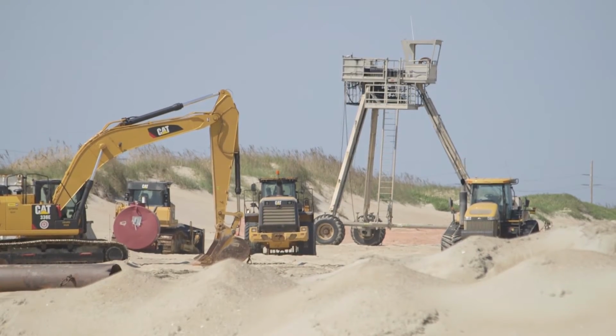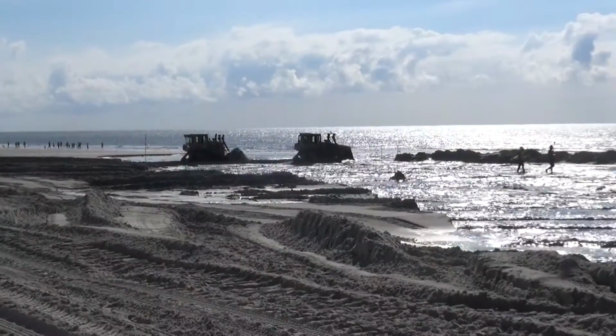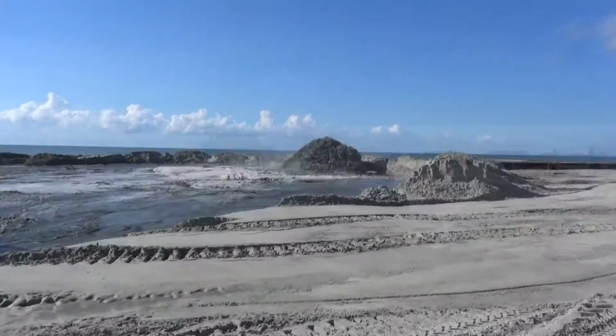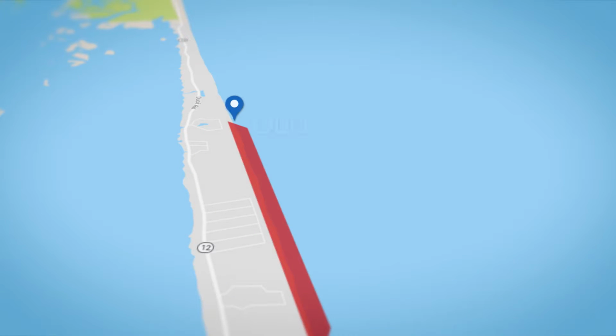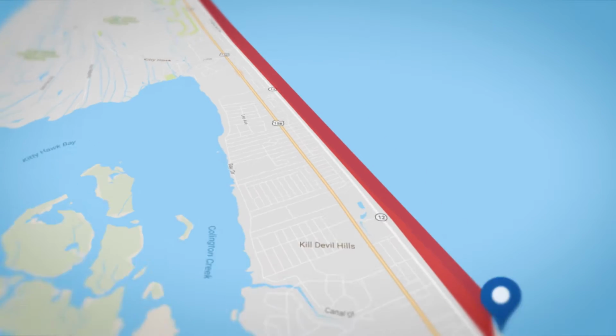Utilizing large machinery on both land and sea, including bulldozers, dredges, and large metal piping, the contractors will begin their 24/7 operations to widen select areas of shoreline and complete the project as quickly as possible. The Northern Beaches Nourishment projects will begin in the town of Duck and work their way south to their conclusion in the town of Kill Devil Hills.